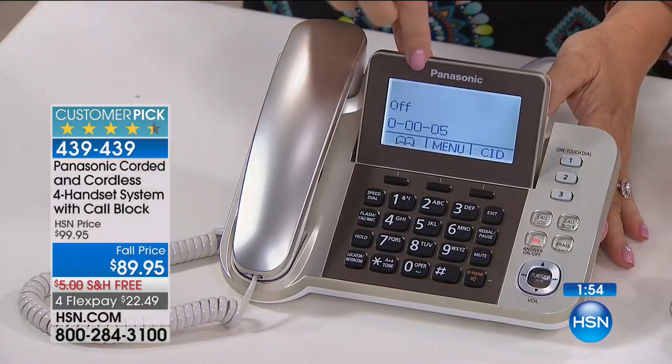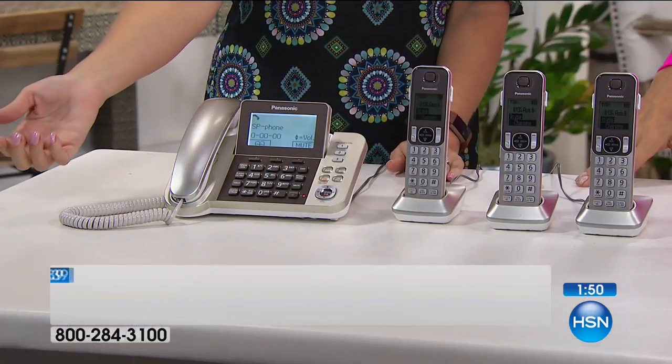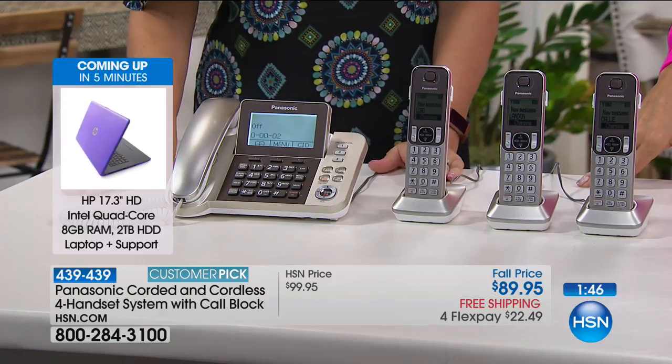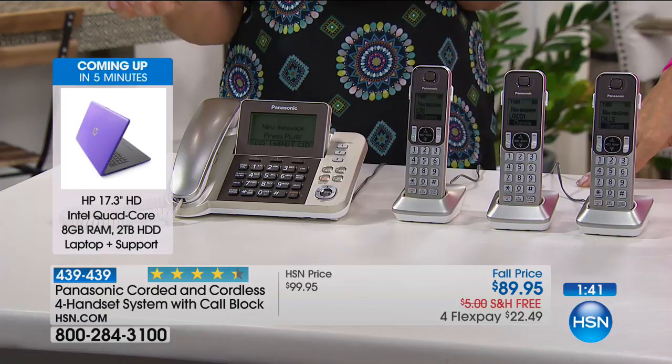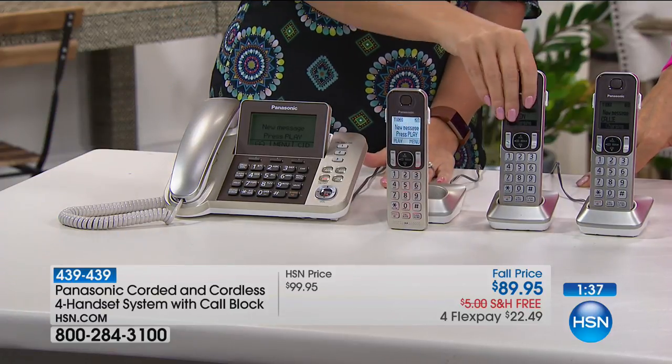And I love that you can put a phone in all kinds of rooms now instead of running. How many times do you almost trip and break your neck running down the stairs to get to that one phone that's still in the house? This is expandable up to 12 handsets, so you're getting the four, but if you want additional handsets, they are available from time to time at hsn.com, so this is a totally expandable system.